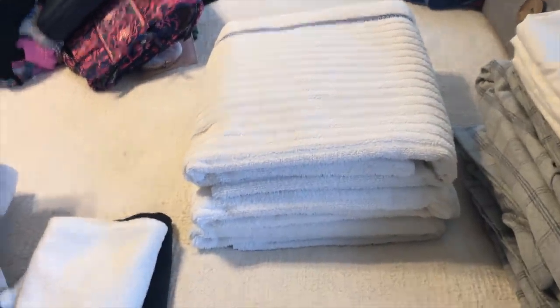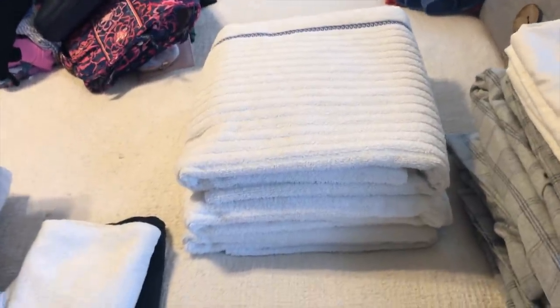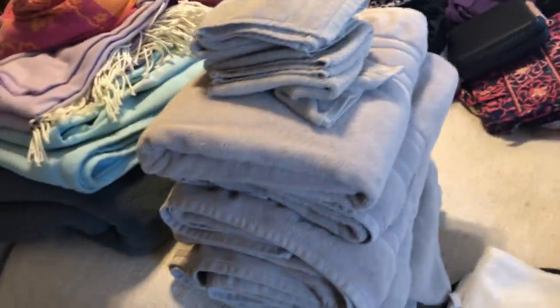These are going to be our extra towels in there. So if we have gone through all of our nice white ones that I showed you in the bathroom, these are what we'll use. We're going to go ahead and donate these. They're such a nice set, but we just don't need them.